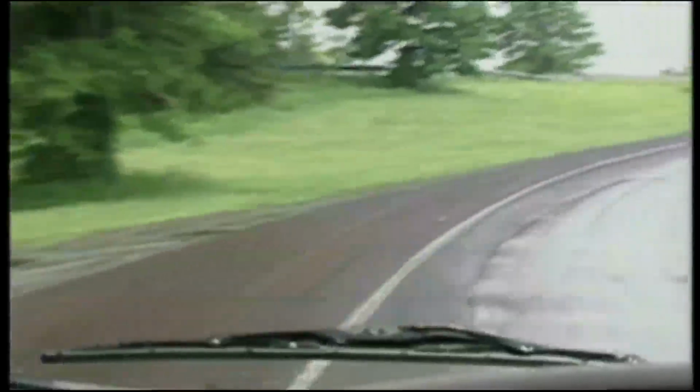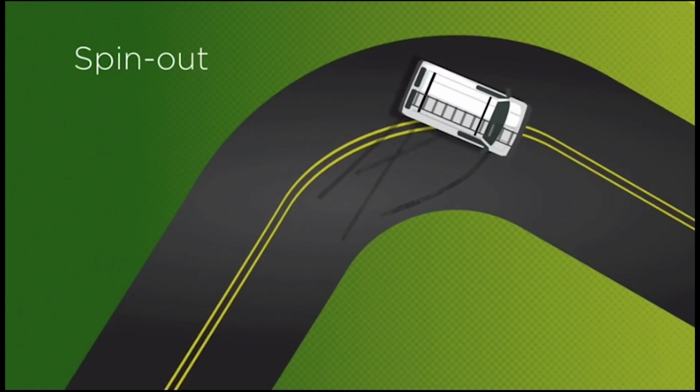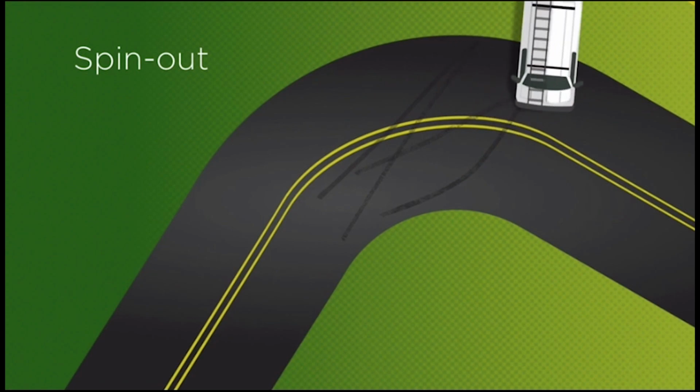Skidding in the form of a spin-out occurs when you enter a curve too fast for the conditions, and the tires don't have enough traction to overcome the centrifugal force of the curve. All too often, the skidding spin-out becomes a rollover.